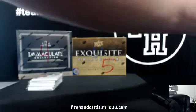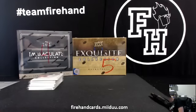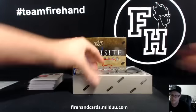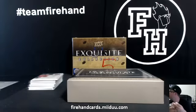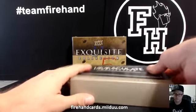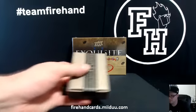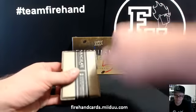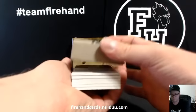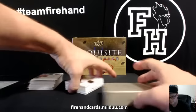And that's box one. The NT produces Pippen, as the name hits. Exquisite last. Your chance at Jordan and LeBron last. Might as well, it's the newest one, too. Here you go. Good luck.